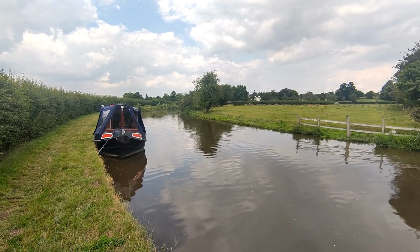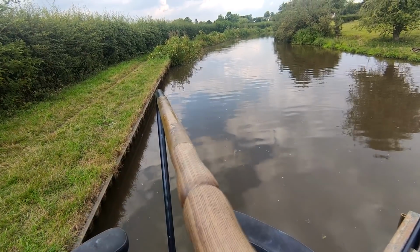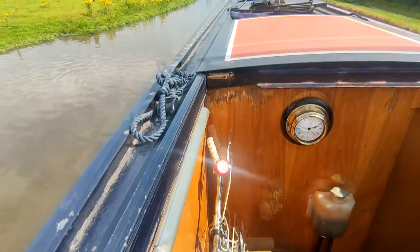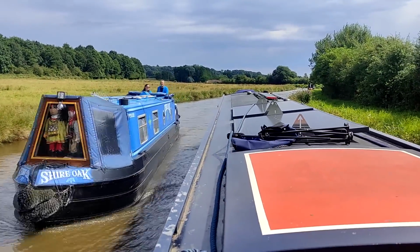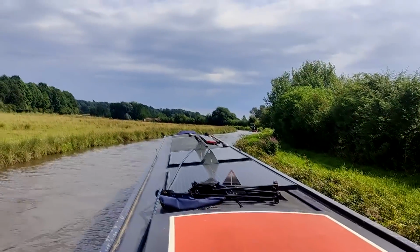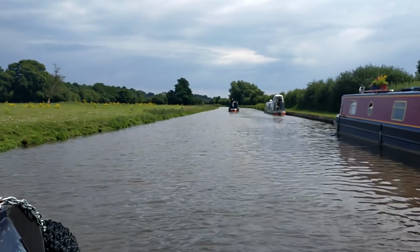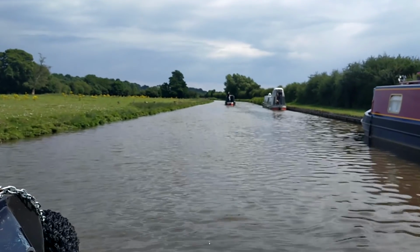We set off the next morning and saw our favourite celebrity narrowboat couple, Rosie and Jim. Look at the Rosie and Jim. So good. Hi there. It was a pleasant day in August with not too many locks to do.